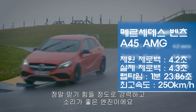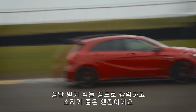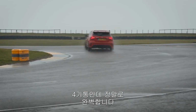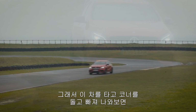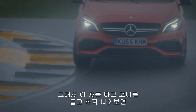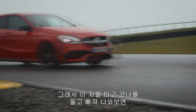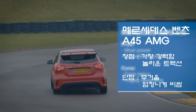It is hard to believe that an engine this powerful and that sounds this good is only a 4-cylinder. It is nothing short of phenomenal. And so is the way that this car hangs onto the road around the corners and the way it puts its power down on the way out. It is super impressive.